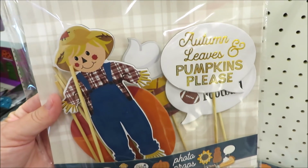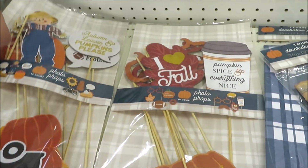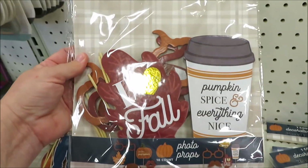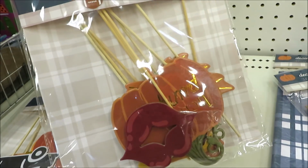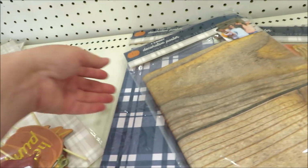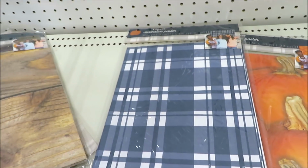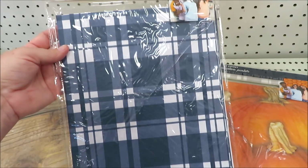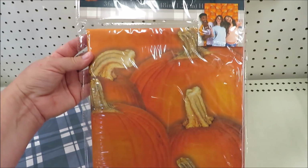They're also putting out some adorable props for photo booths. These are so adorable for just $3 a pack. There's no way you could make these for that. You could even use them in some DIY projects. They also have the backdrop itself for $3 in the wood, the blue flannel, and a whole bunch of pumpkins.